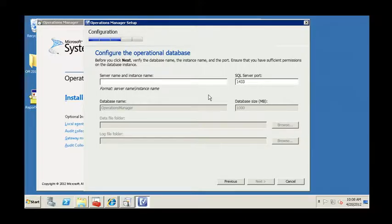If you were an admin who was installing Operations Manager, you would actually need to take the MSI and run the setup on your database machine, right? Or you need to take the SQL scripts that we provided you and run it on the database machine.